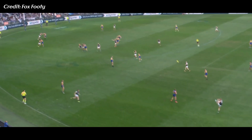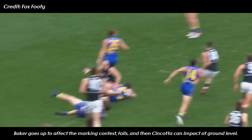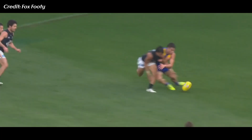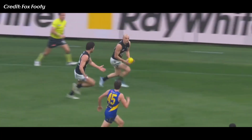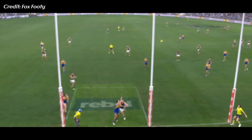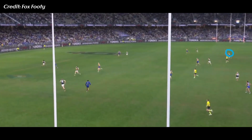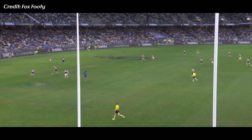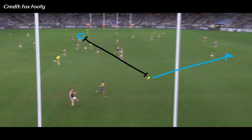Overall, I think nothing takes away from the fact Alex Cincotta has been sorely missed. Playing ahead of the ball displays both his perks offensively and defensively, especially with his footy smarts. But it is a concern should he play that position that when, because it is not a matter of if, when Carlton struggle for field positioning, Cincotta merely doesn't exist.